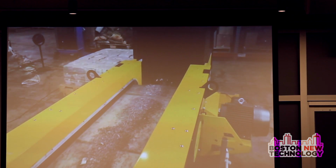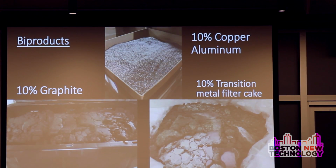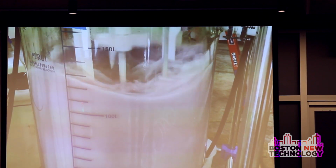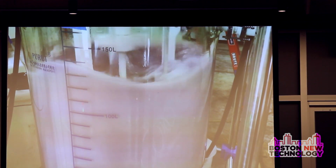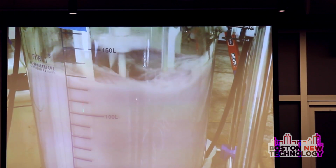You can see us shooting the copper and the aluminum away from the plastics here on what's called an eddy current separator. So here's batches of some of our products before shipping out. So our impurities are actually a transition metal filter cake, which people pay us for. Graphite is the anode material, which will eventually be going back into batteries. And this is our process for producing battery precursor material, which becomes the cathode material.